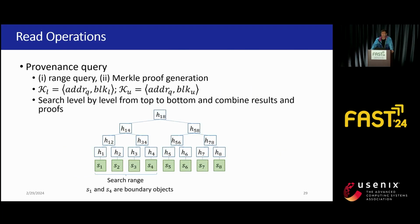Another read operation is the provenance query. It is seen as a range query plus the generation of a Merkle proof for the integrity guarantee. We use these two special keys to search the range. Similar to the GET query, we search level by level from top to bottom, and then we combine the partial results and proofs in each level. With the Merkle hash tree, the proof consists of the sibling hash values of the search path. So the client can easily reconstruct the root hash to verify the result integrity.